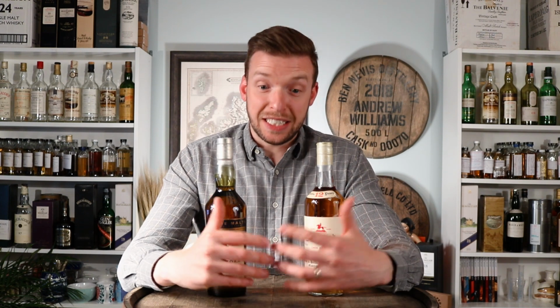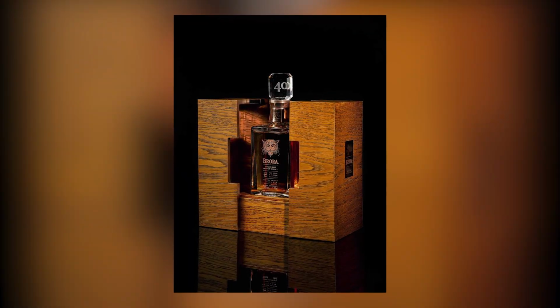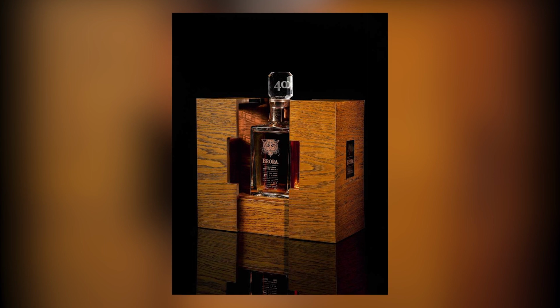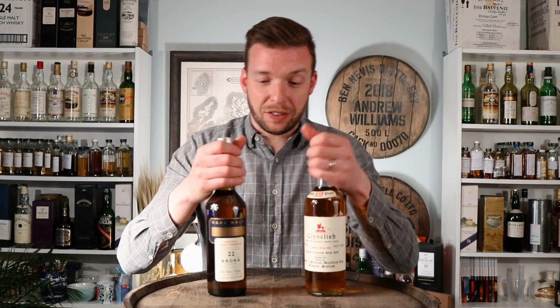Now, in 2019, Diageo releases the 40-year-old 200th anniversary bottling of the Brora distillery, and this is the bottle that currently holds the world record price for any Brora bottling, and I think it's just over £54,000 sold by Sotheby's, that bottle. So now we know a little bit more about the history of Clynelish and Brora, and how Brora is actually Clynelish and vice versa. We get to these bottles that have just been released by Diageo.